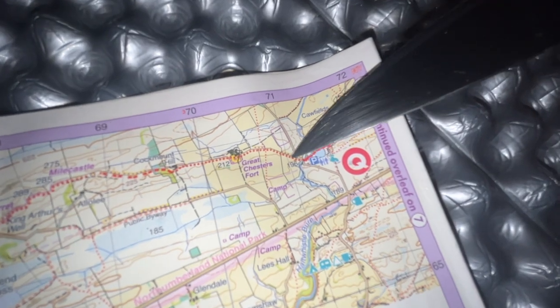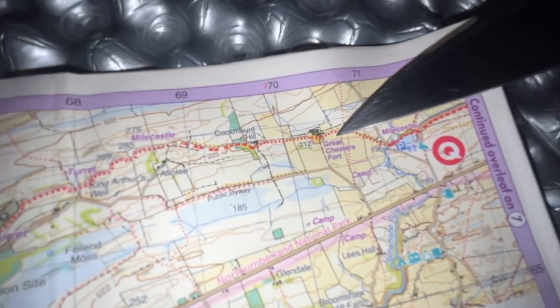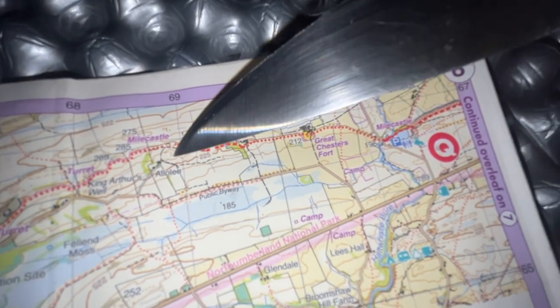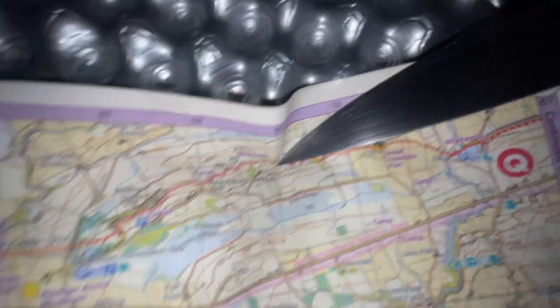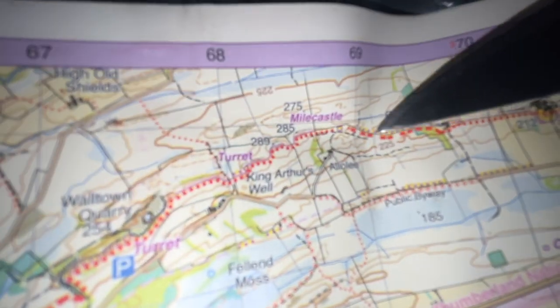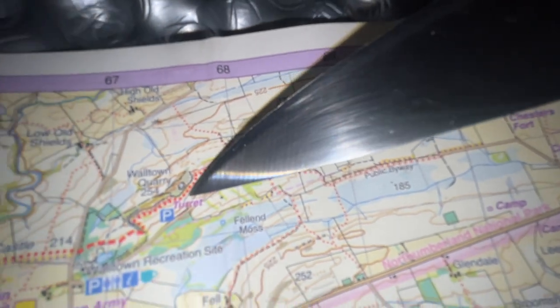Right, the first thing you do is head right out, head right across the bridge, and then you end up going across this beautiful grassland. I believe it's still the way of the wall, the way of Hadrian's Wall. But you follow it all the way along. It's just up and down. It's quite nice. It ain't too bad.